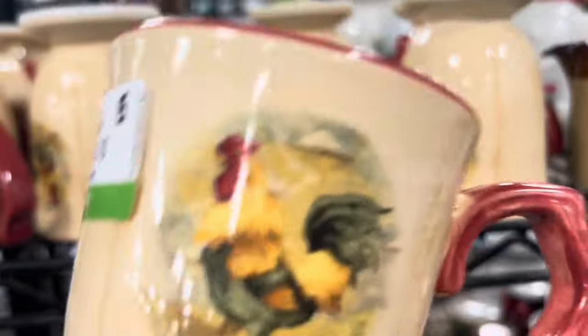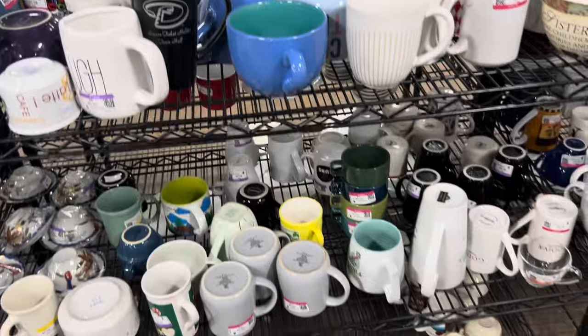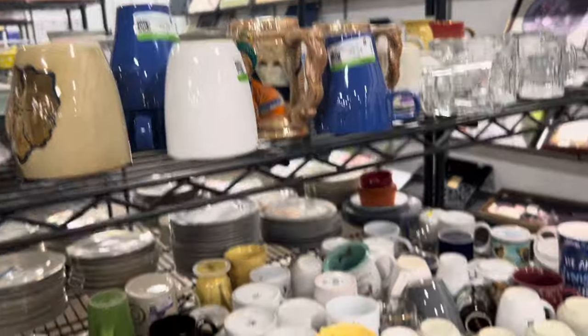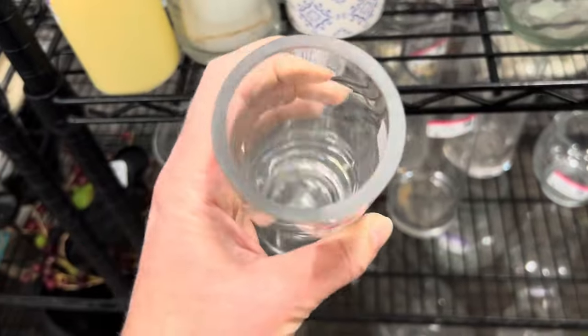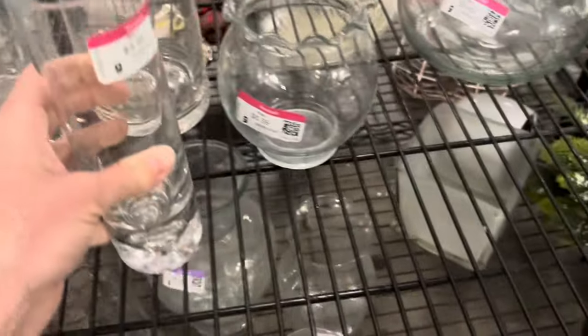And oh, hey, look, our rooster donor got rid of a whole set of mugs with roosters on them. I wonder if a nearby restaurant, the Good Egg, closed or something and they got rid of all their roosters. Nothing great in the coffee mugs. And then here I am in the clear glass. And of course, I'm checking out some vases that might work for the little propagation station that I have going on. That one was $3.50, which I thought was kind of a lot, so I left it.